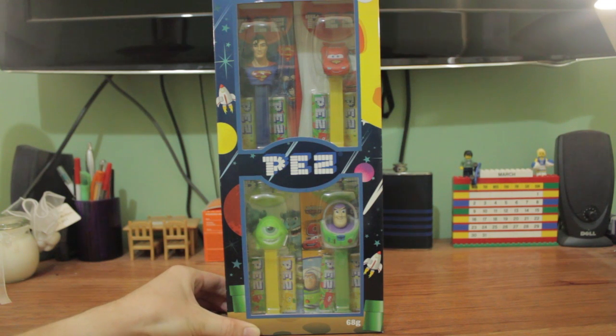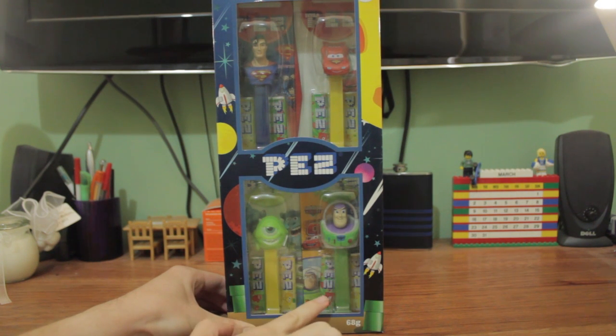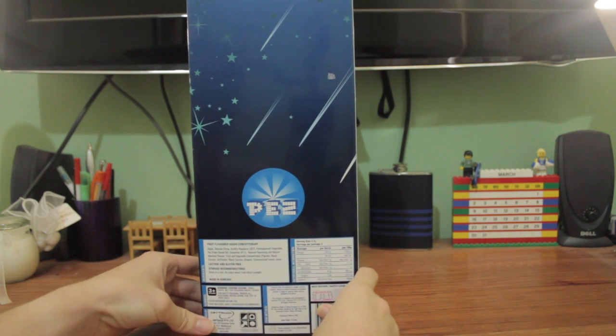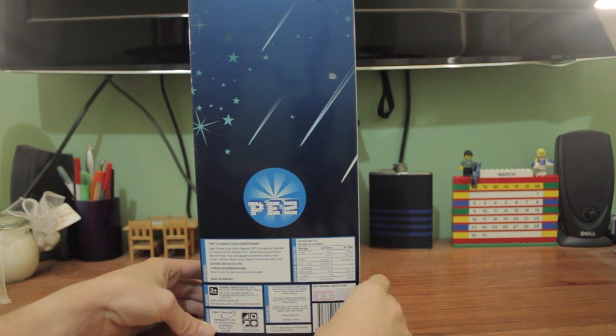Also in the box was this limited edition set of Pez dispensers, which includes a Superman Pez dispenser, a Lightning McQueen Pez dispenser, a Buzz Lightyear Pez dispenser, and a Mike Pez dispenser, which is from the Monsters University series, but which I remember from the original film Monsters Inc. Which again is interesting. I haven't seen these in the shops at all. I think they sell them possibly around Christmas or Easter, but I'm not too sure on that fact.